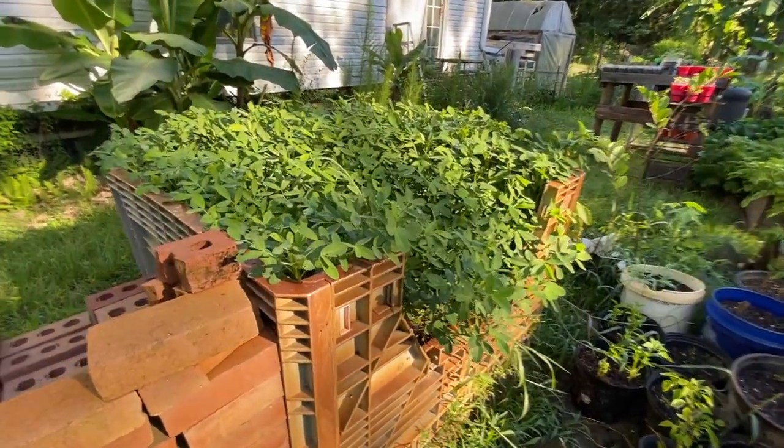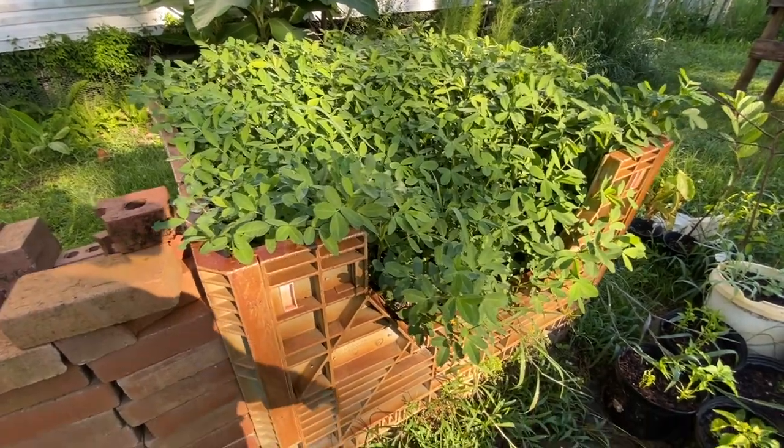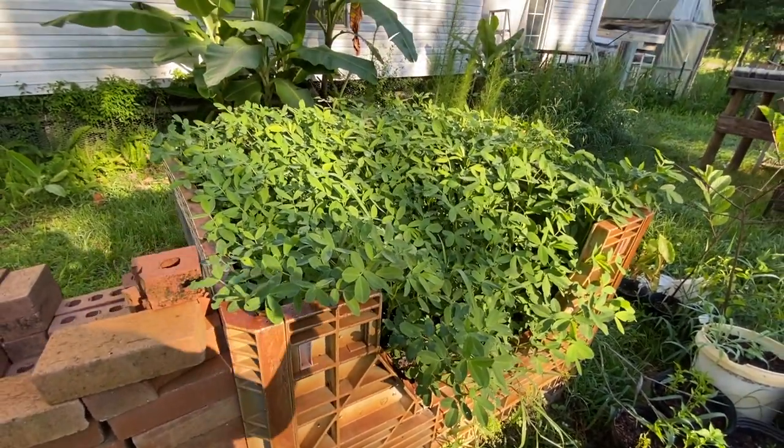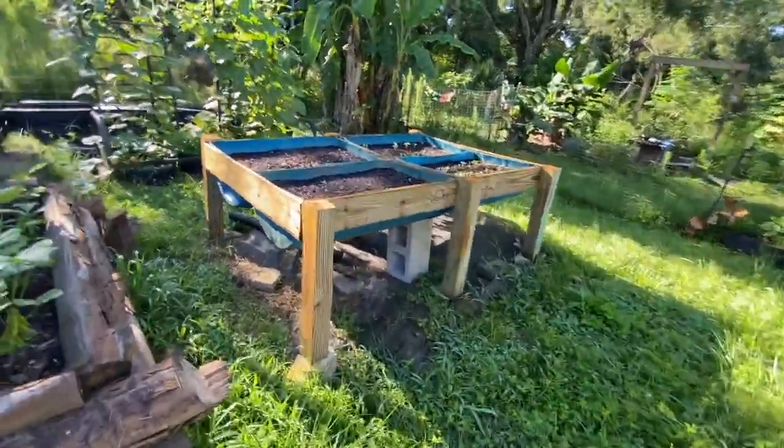This is our jumbo peanuts have gone wild. I mean, it's overflowing. I'm thinking about taking some of them out and just planting them straight into the ground.